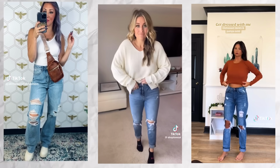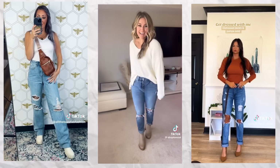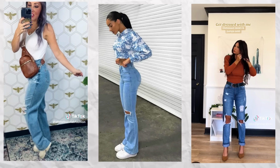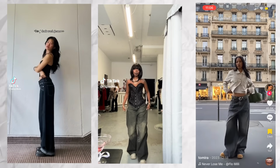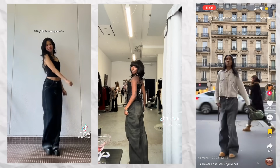For jeans, I've noticed that in person, people prefer a lighter wash with some distressing, so a rip in the knee or just rips in general. I noticed that online, a lot of people are going for a darker wash with less distressing. I think something like that would be easier to dress up or dress down. Personally, I prefer jeans with less distressing.